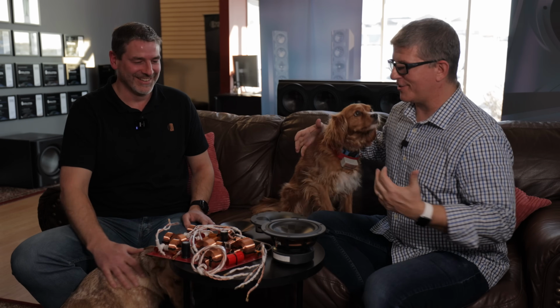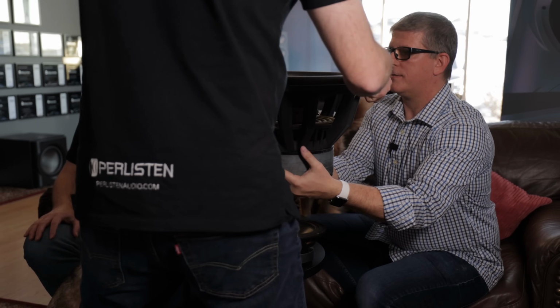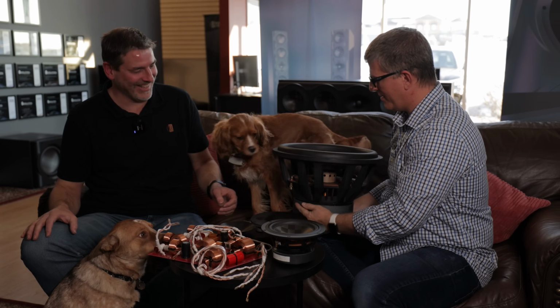All right, so now we're going to transition to woofers. Are you going to help us? So if we could bring that big monster subwoofer in here. Yep. So this is the 15? Yep, this is the 15. All right. The dog does.